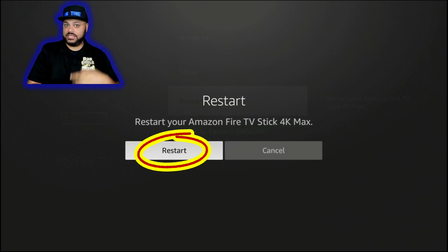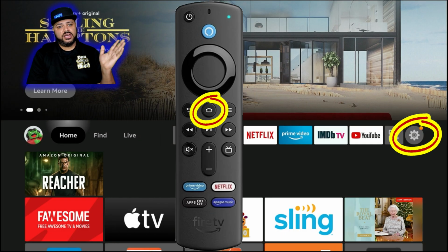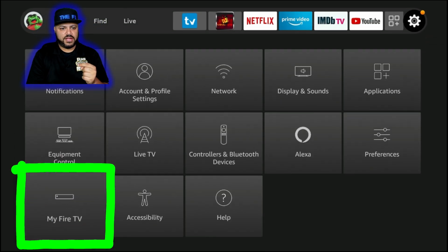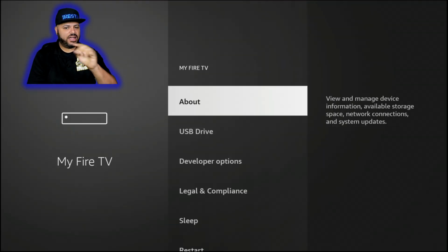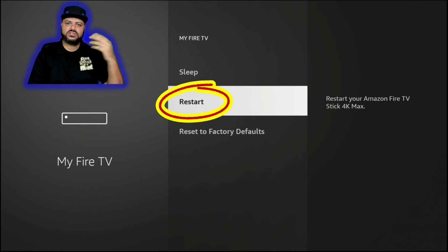Now for those of you that just hit the home button by mistake, doesn't matter, I'm going to show you how to get back to here. You're just going to hit the home button and you're going to work your way to settings right here, that gear. Look for My Fire TV, click on that, and automatically you're going to be able to see Restart here as one of the options. Go ahead and click on Restart and restart again.